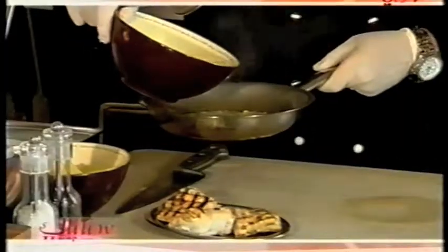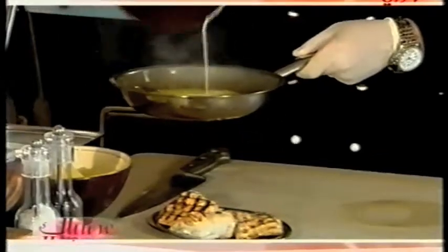I'm going to have some cream. This is what? Cream of milk. Cream of milk. Yes.